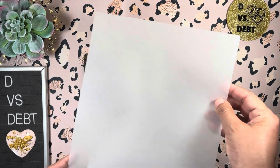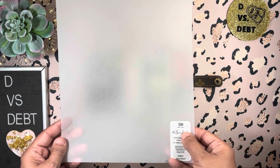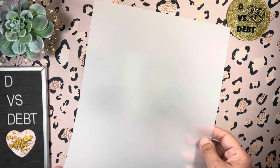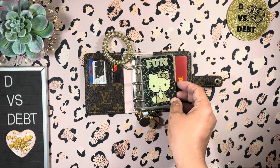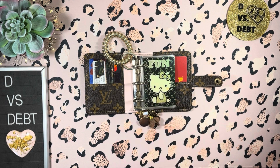So this is just regular plain vellum, and it's 59 cents a sheet. So it's half the price basically, and I think the images would look much better because it did alter the colors as it printed out.